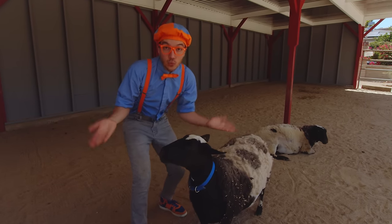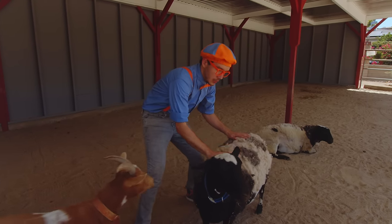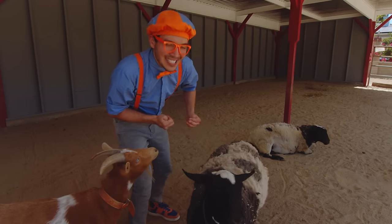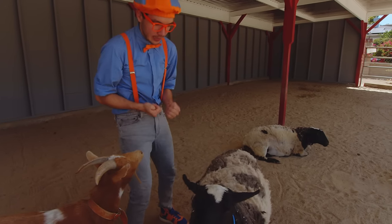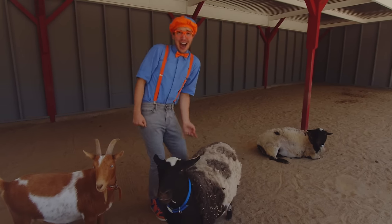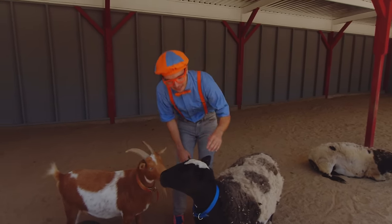But it's really important to not cut all the wool on the back of the sheep so that they don't get too hot in the sun. Yeah. It's kind of like wearing a hat, but the hat is on your back. Whoa, that's so silly. Whoa.